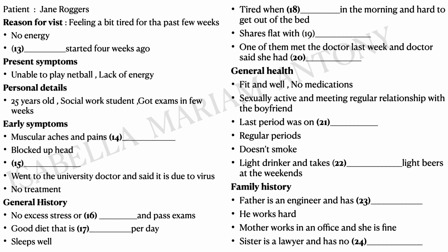Okay, Jane. Tell me a little bit more about yourself. In particular, do you smoke or drink? No, I don't smoke. On the weekends, I'd have about 2 or 3 light beers when I go out, but that's all. That's about it. Okay. And as far as your family goes, any major family history of illnesses or problems? My dad's got a bit of high blood pressure, but he's an engineer and he works fairly hard, so it might be due to that, I guess. And my mum, she's well. She works in an office and she's been fine. I've got a sister that's a lawyer and she hasn't had any health problems either. Right, okay.